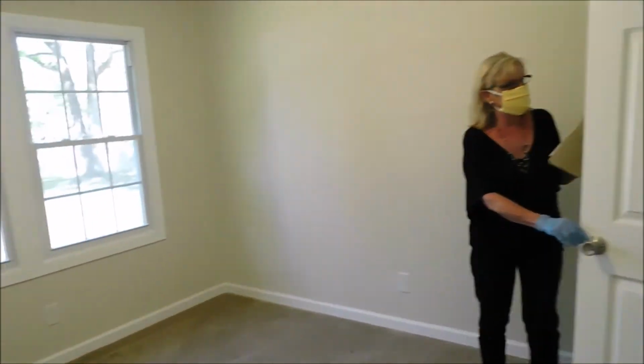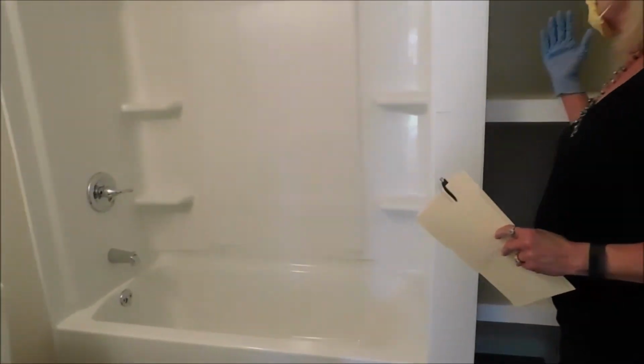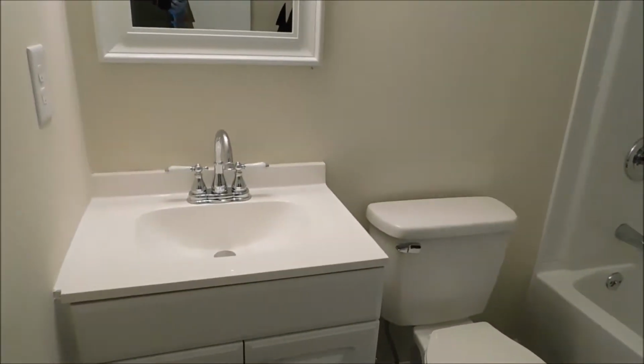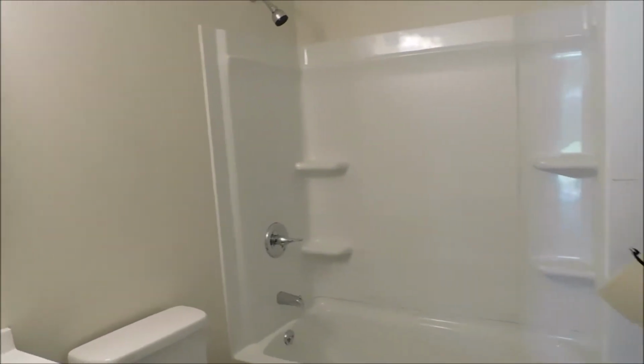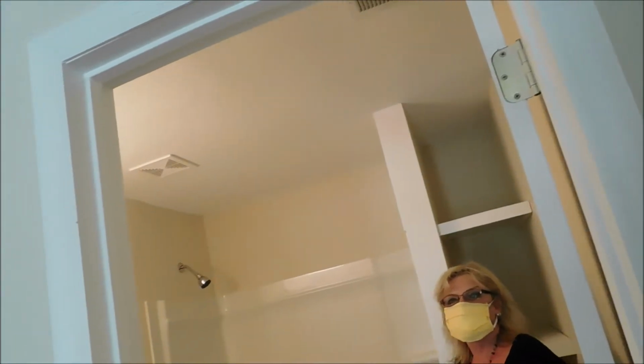This is the first bedroom. Nice solid wood doors. Pretty big closet. And the bathroom, which they've done a makeshift linen closet here. Everything in here is new, obviously. Everything is new.